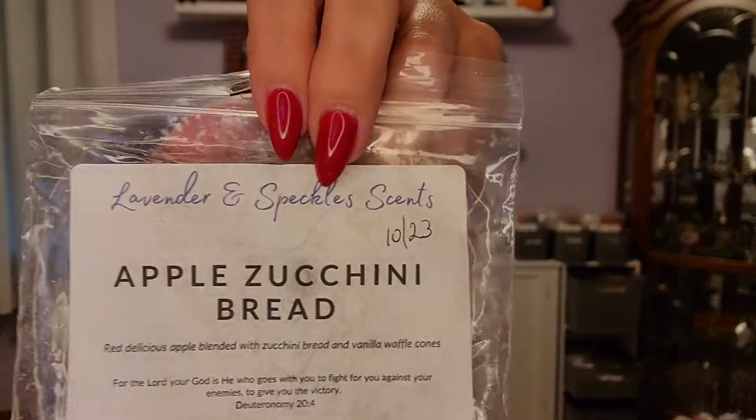This was another good one. Apple zucchini bread. This is so yummy. The apple in here is very subtle. It's just enough. So this is Red Delicious apple blended with zucchini bread and vanilla waffle cones. Now, the Red Delicious apple just gave this that nice hint of sweetness. The zucchini bread in here wasn't like the corn chip kind or the Fritos. It wasn't that type. It was more of a bready note. I can't say I smell vanilla waffle cone, but between the apple and the zucchini bread, oh, love it.